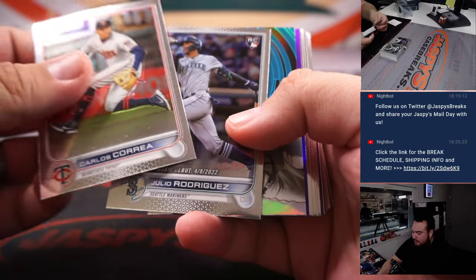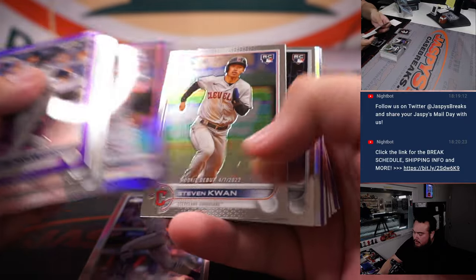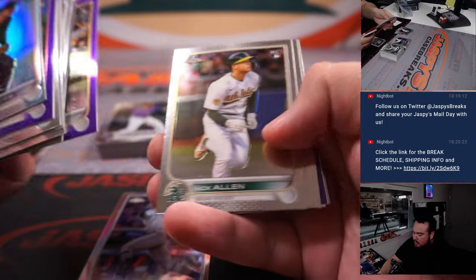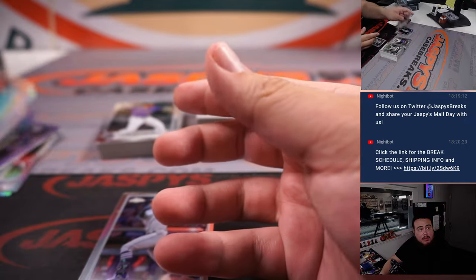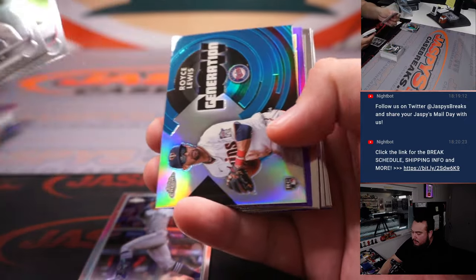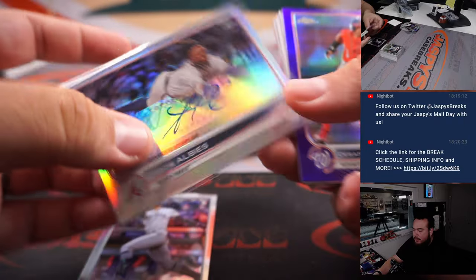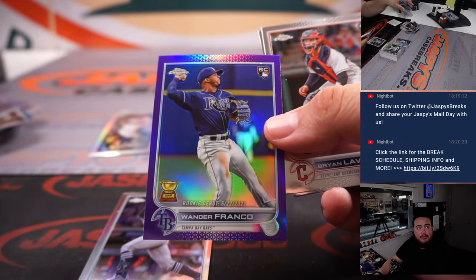All right, here we go. Julio Donaldson. Little Devers. And an Ozzie Albies auto. Atlanta Braves with that one, Mike Freshwater. Wander Franco purple. Nice.